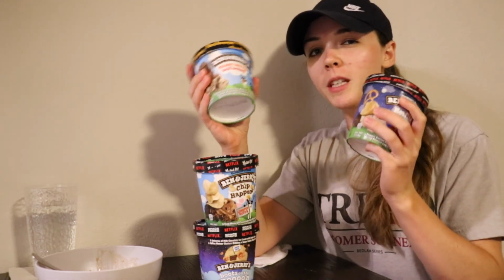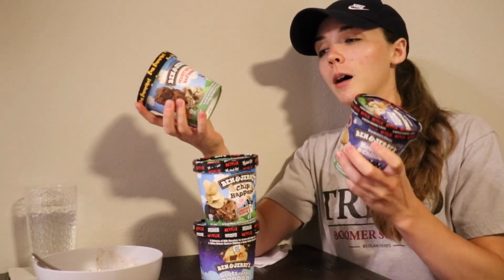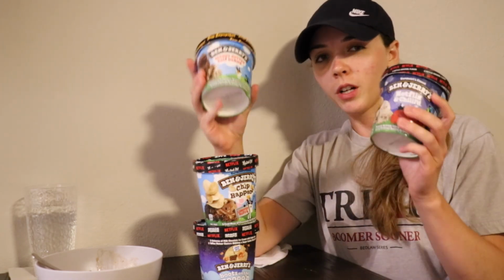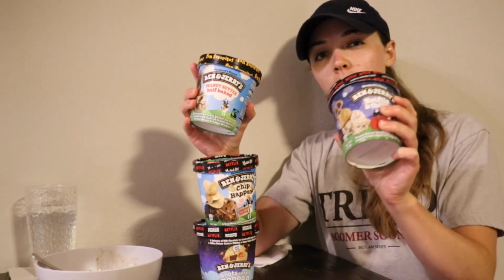As you can see from these two choices, I am a peanut butter person. So if you're not a peanut butter person, I'm sorry, but I love peanut butter and chocolates, peanut butter ice cream, anything peanut butter, love it. Both of these are very solid choices. I would recommend that you get the Netflix and Chilled before it's not available in the store anymore. So make sure you go get this.